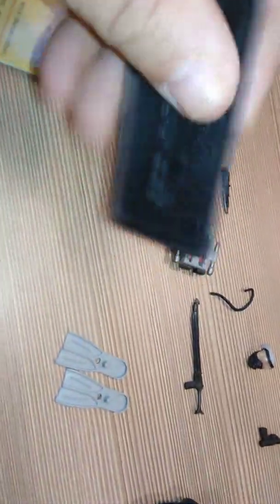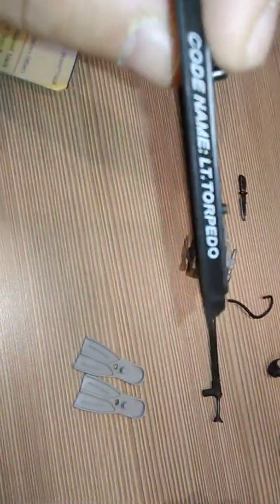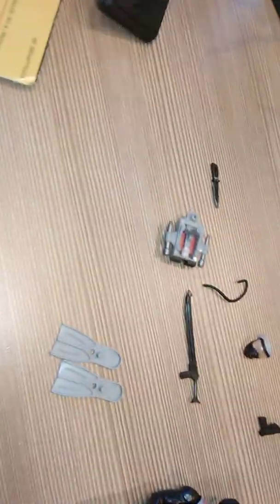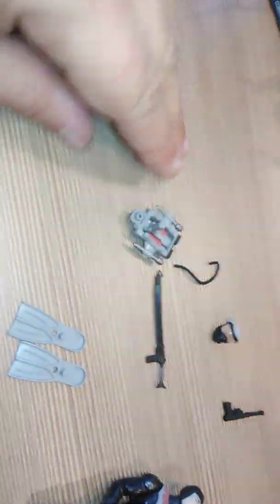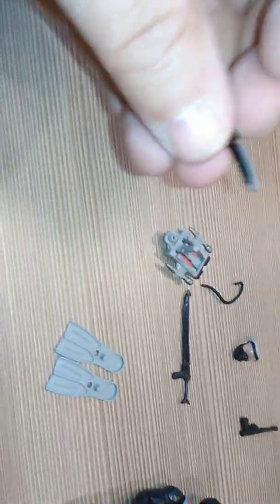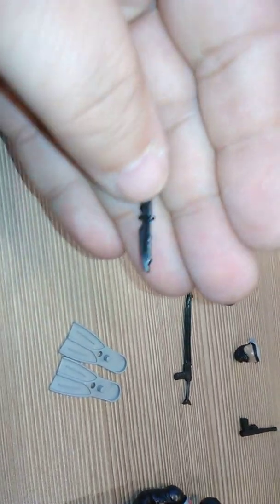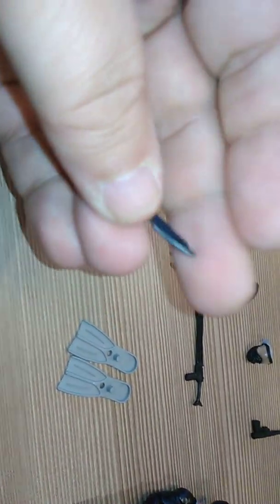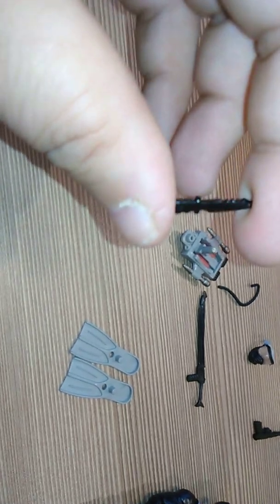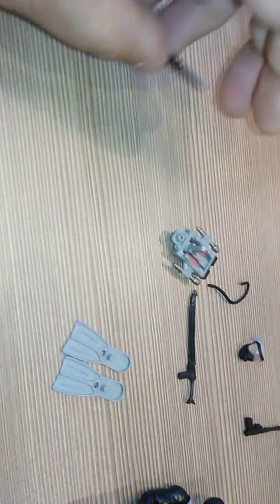Of course, he comes with every modern G.I. Joe figure his figure stand with the upraised G.I. Joe logo. Lieutenant Torpedo on the front. So let's take a look at the rest of his accessories. Starting with his little butterfly fish scaling knife. Kind of very similar to the one that came with Wetsuit. Most of Torpedo's weapons are technically the original, and Wetsuit is the copy.